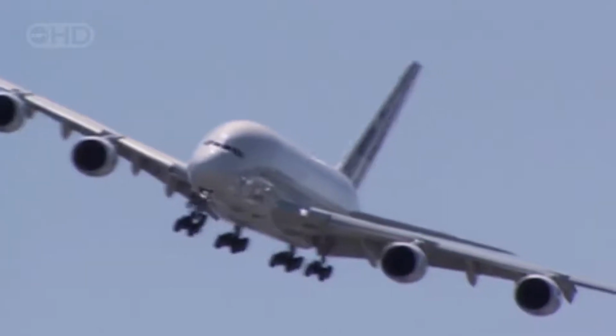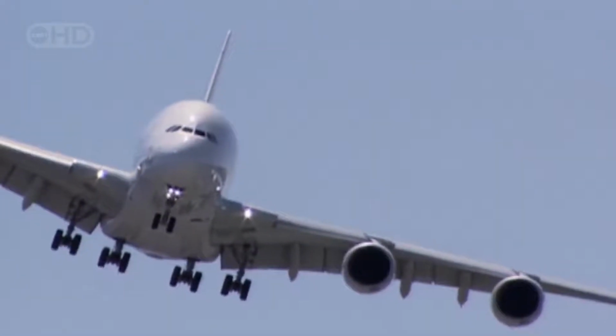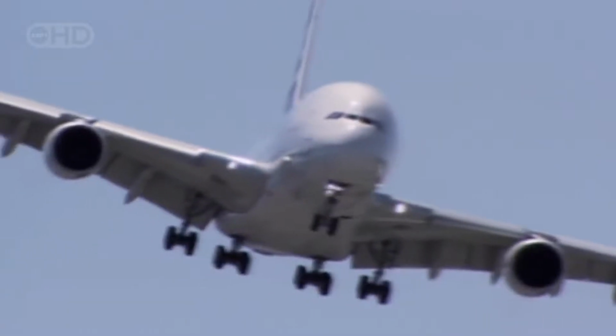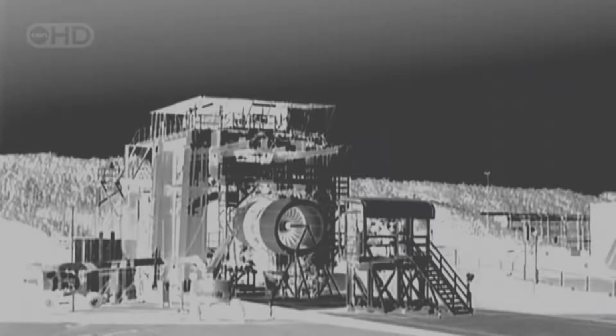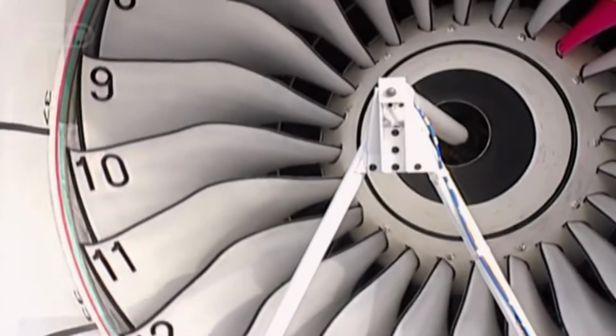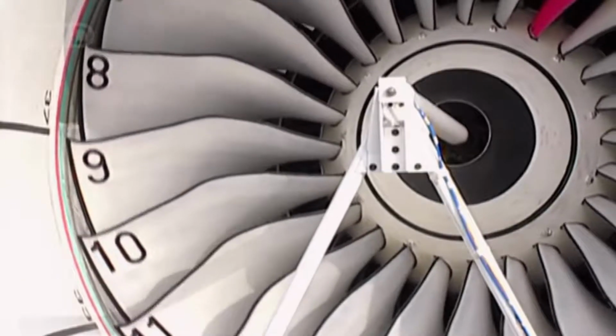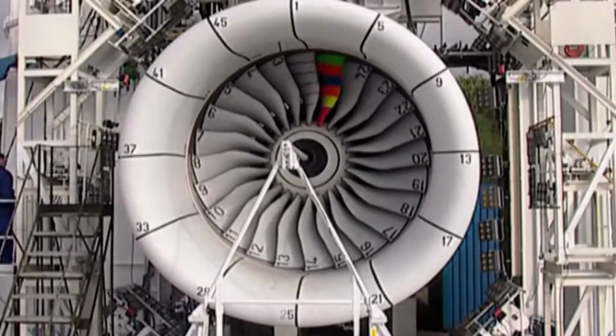Just imagine what would happen if anything threatened the integrity of one of those fuel tanks, like a catastrophic engine failure that sends shards of metal tearing through them. That's the nightmare that haunts engineers at Rolls-Royce, and they're about to destroy an engine to make sure it never occurs. These 24 titanium fan blades suck air into the maw of this A380 engine.